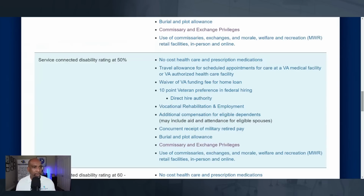Okay. Travel allowance for scheduled appointments, waiver of VA funding fee for home loan. Okay. 10-point veteran preference, direct hire authority, voc rehab, additional compensation for eligible dependents, concurrent receipt of military retired pay. So what they mean by this, if you're retired, once you reach that 50% service-connected threshold, you get both. Okay, so that's definitely a big one there. Burial and plot allowance, commissary and exchange privileges.